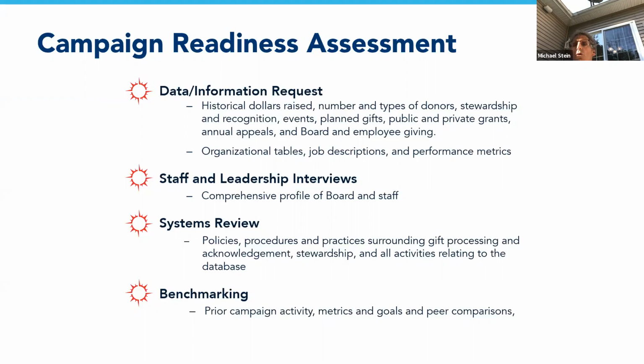We also look at your organizational chart, your job descriptions. What are your metrics? Do you have performance expectations? Are they built into your job descriptions? All those kinds of things are things that we'd look at initially.